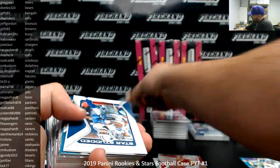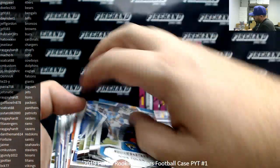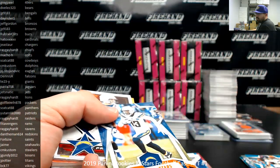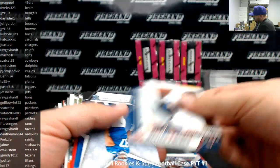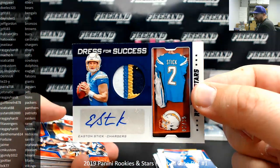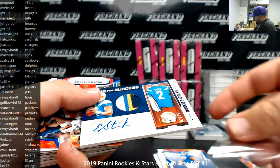Supply day, huh? Keenan Allen, number 99 for the Chargers. Copper foil, Chargers going to Just Hour. Easton Stick, dressed for success, patch version 25. Chargers going to Just Hour. Chargers having themselves a nice break.